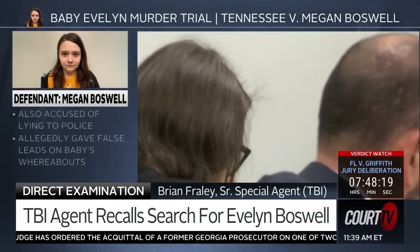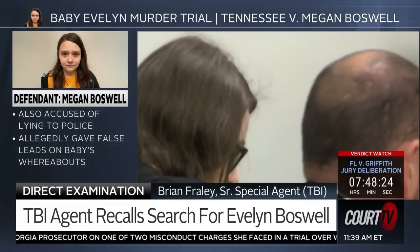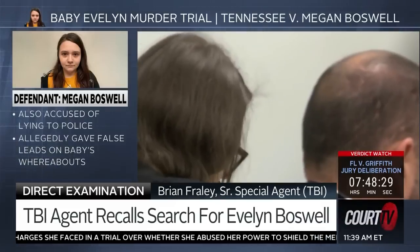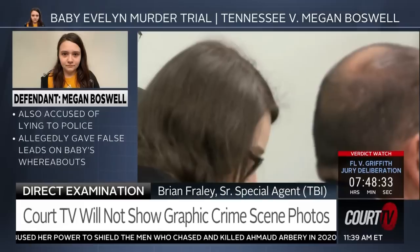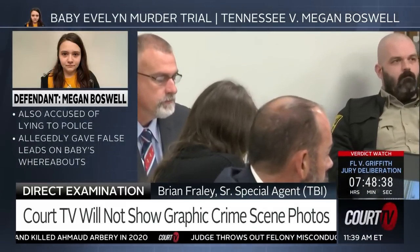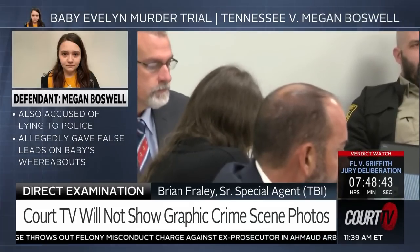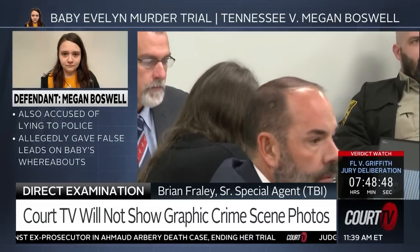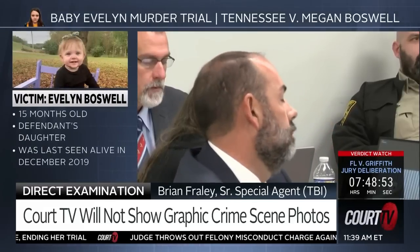And Exhibit 19. Again, after that black trash bag portion had been pulled away, this was the next layer down inside the trash can, which contained Evelyn Boswell's body, clothed in a pink fleece onesie with penguins and a gray and white fleece blanket. The portion of the body that you see there is her leg.